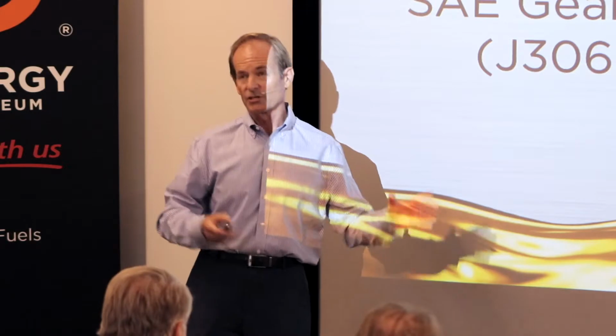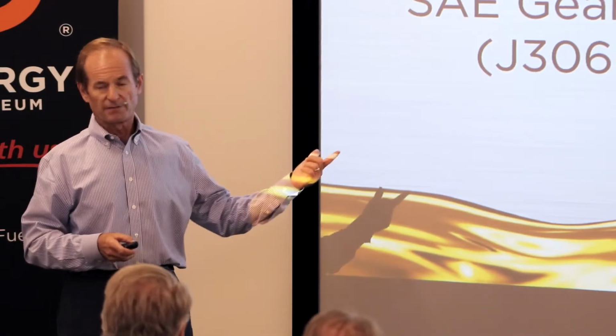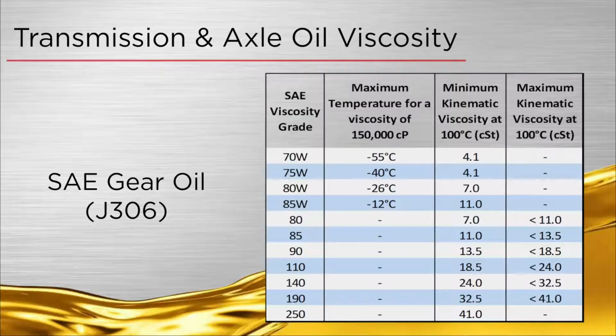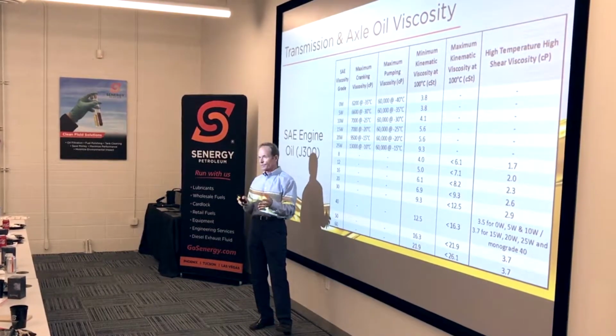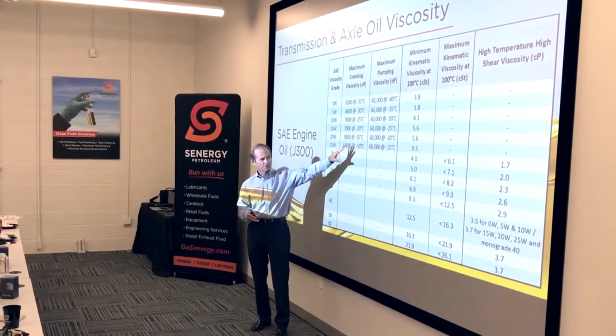Now the SAE also devised a system for engine oils that's very similar. In fact, back when they devised it, back in the 40s or whenever, it was much closer. There's my slide. It was much closer. Now, since then, they've done a few things to elaborate it. Engine oils have been given some additional testing, and they improved how they measure the cold flow characteristics, because cold starting is really critical in an engine. So they devised a completely different test.